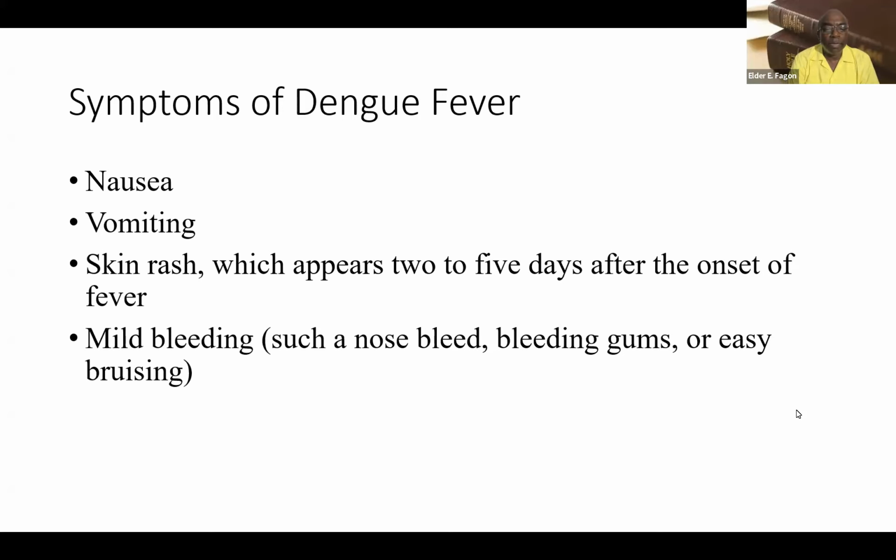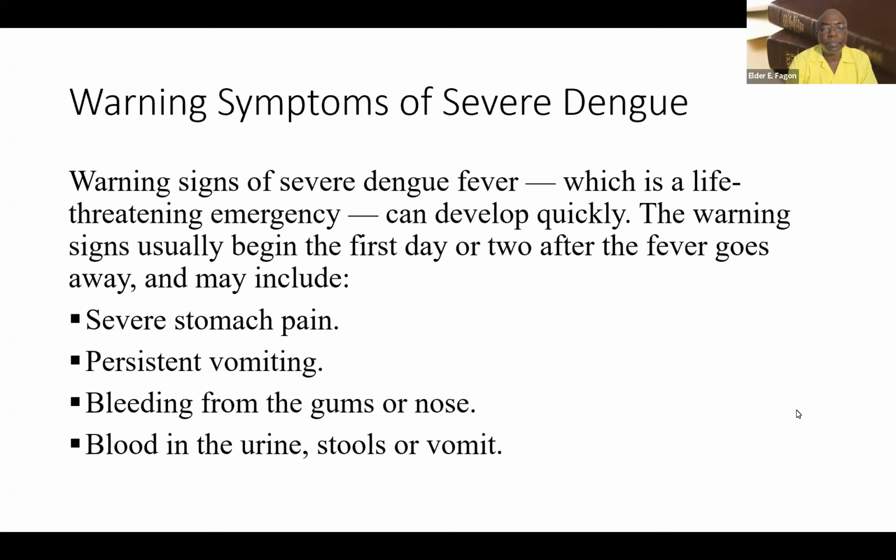You can have mild bleeding, such as nosebleed, bleeding gums, or it bleeds easily when you're brushing. Those are some of the symptoms or clinical manifestations of dengue fever. All right, so we talk about dengue. So you can have mild, ordinary dengue, and then you can have what we call severe dengue.